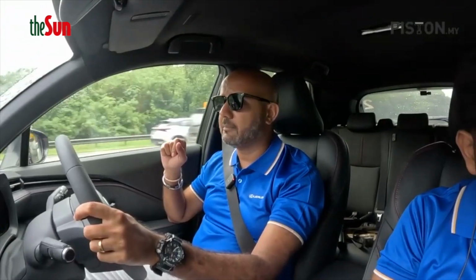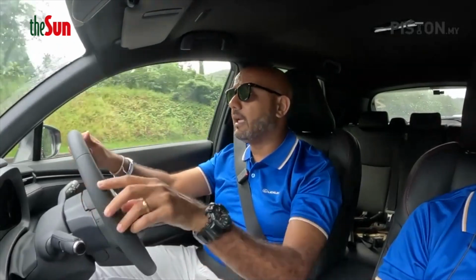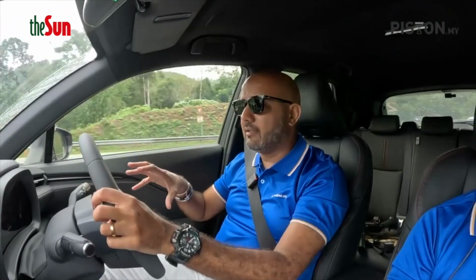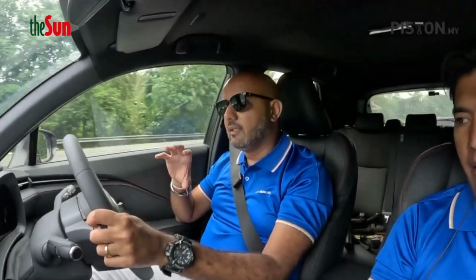So we are just on the way back from Karak town. We set off this morning from Lexus Mutiara Damansara, and we still have a range of 526 kilometers. Testament to the refinement of the powertrain of the Lexus LBX. Not only refinement, efficiency as well. This hybrid powertrain is brilliant. It also has the capability of running on pure electric power. How far? Well, Lexus doesn't say, so they're not going to give you the electric range of the LBX. That's something that we will have to test on our own when we get this car. But by itself, this powertrain is just enough.